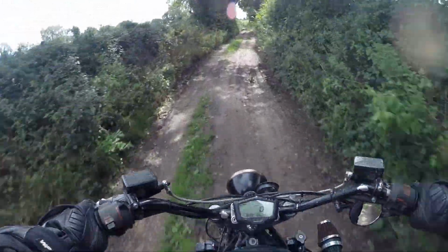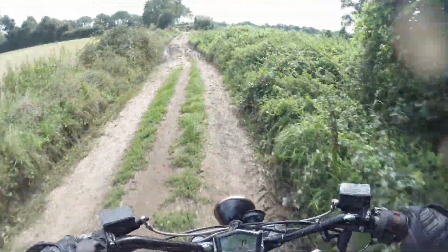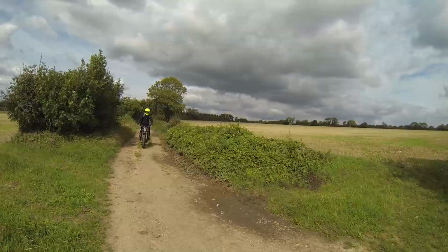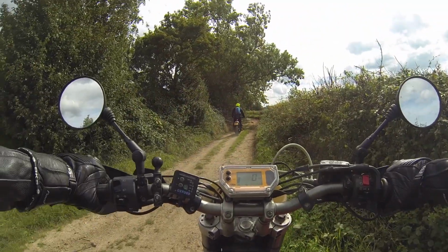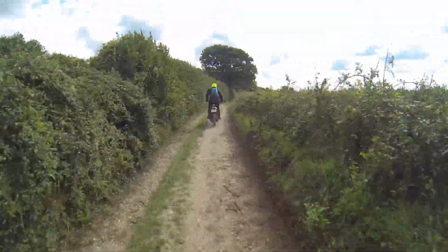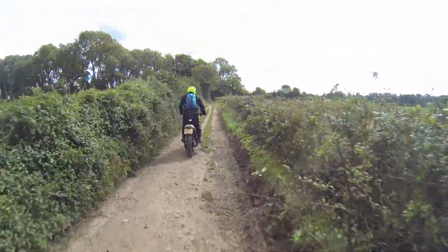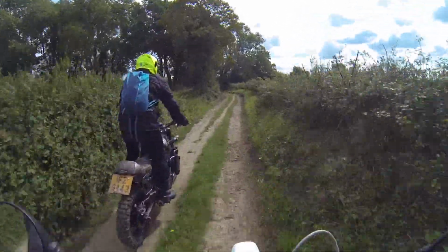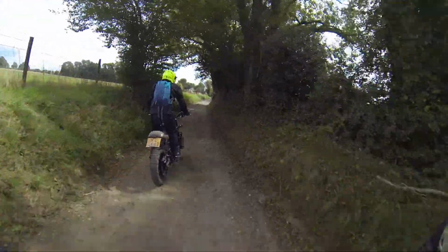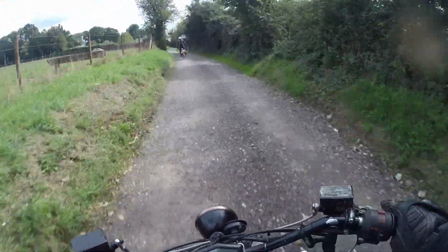The nice thing about the weight on this, he's doing this on Supermoto tires. The nice thing about the weight on this is that front brake isn't gonna send me over. Don't have to ride the rear brake as much as I do on a lighter bike. There he goes. It's right up my ass.